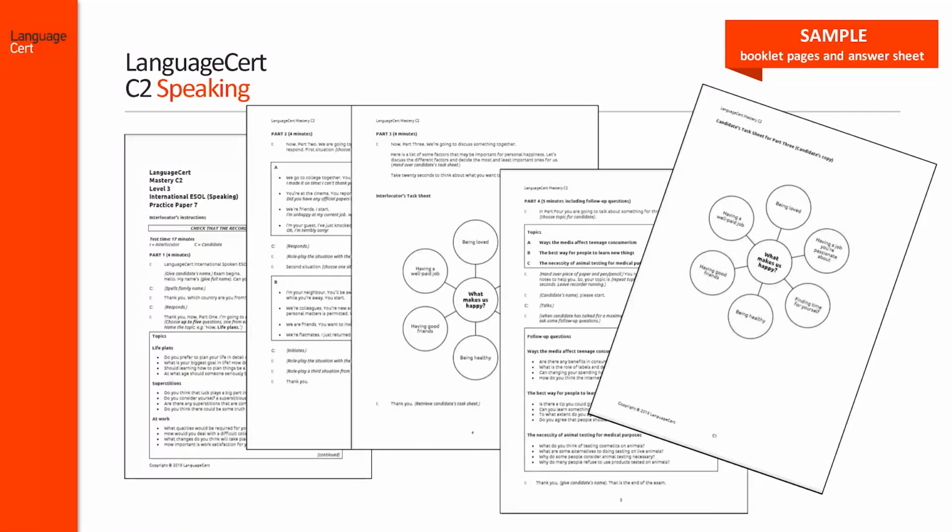Here are some pages from the interlocutor's questions booklet, the pages on the left, and there's the candidate's task sheet on the right.